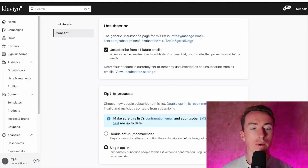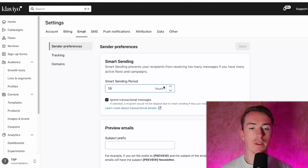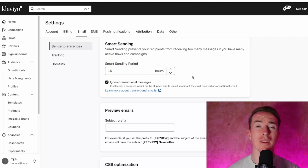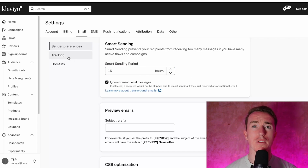Next thing we're going to want to do here is set up smart sending and our conversion window. So we're just going to go into settings, into email here. And then with our sending preferences, we're just going to put 16 hours. That's generally a good time to do for smart sending. Sometimes we have even longer than that, sometimes shorter, but 16 hours is a good time.